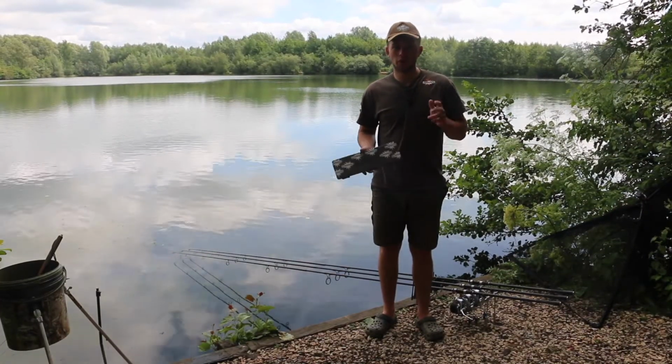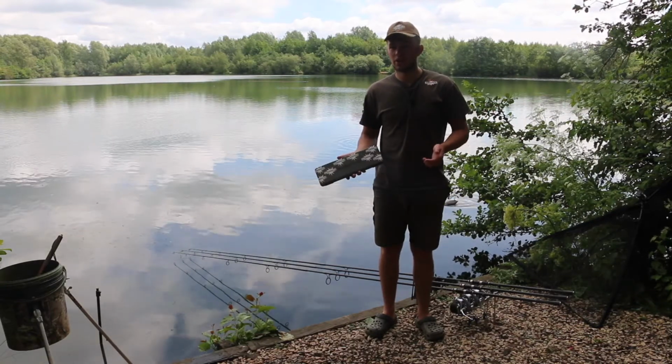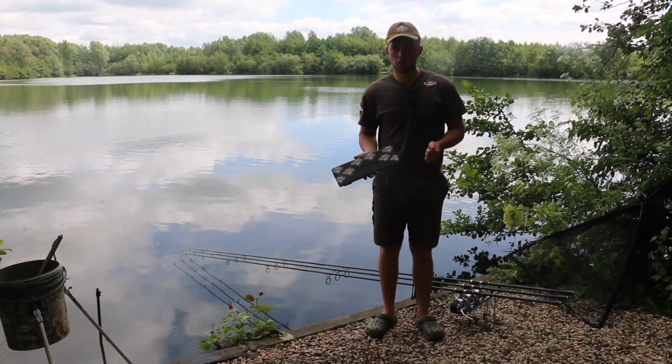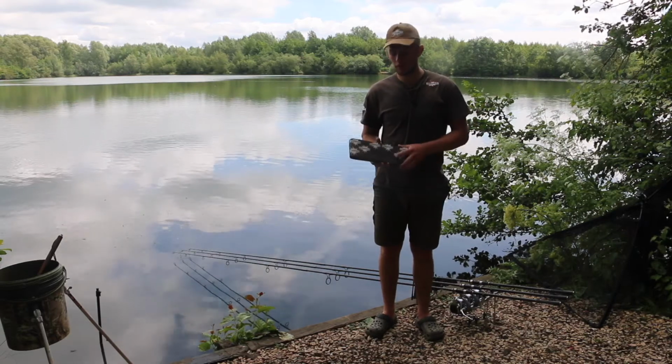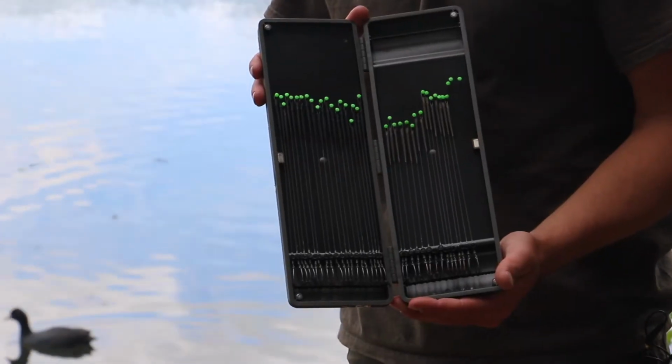Right, well I'm now going to talk you through the rigs that I've been using in a little bit more detail. I am following the trend, but I'm using something that I'm very confident in and I've used for a while, and that is the Ronnie rig. I've got plenty of these tied up and I'm just super confident in these.